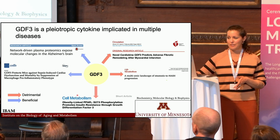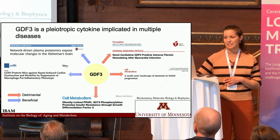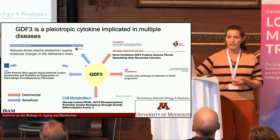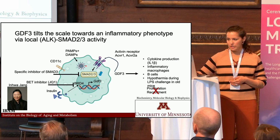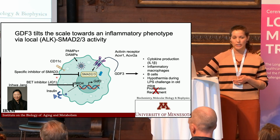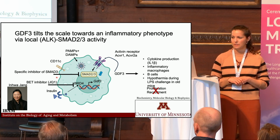As you can see, GDF3 promotes some of these diseases or worsens some of these diseases, and some it does not. And we think this is based on the inherent functions of GDF3. I'm not going to go through the data, but I wanted to give you the overview where we think that this is a gene expressed in macrophages, and when macrophages become chronically inflamed, GDF3 is elevated.